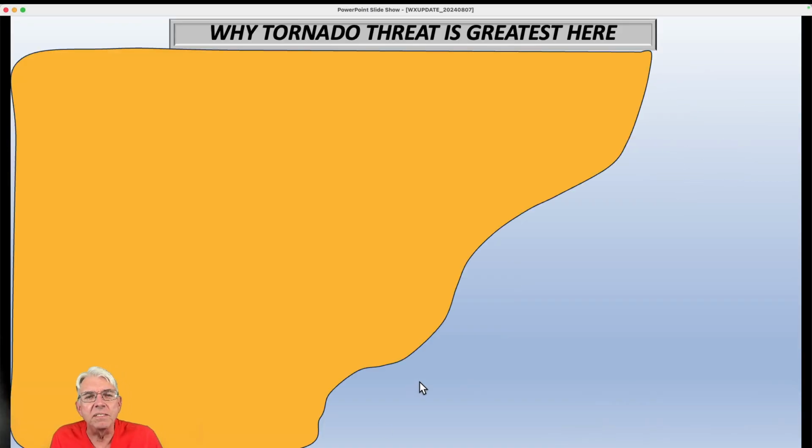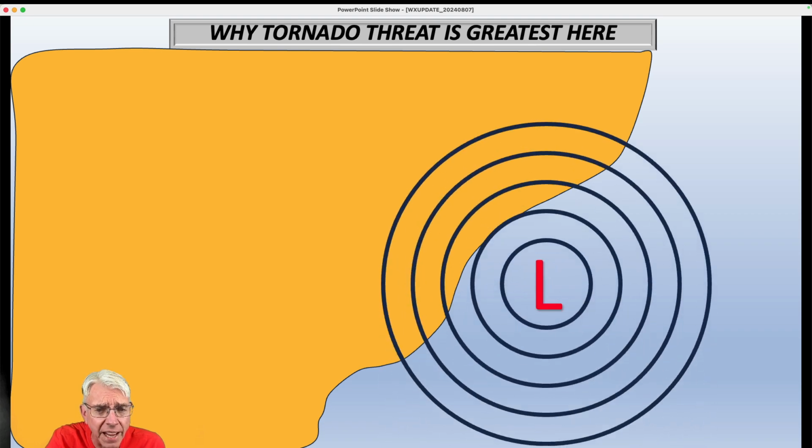Here is my poor man's representation of a landmass, if you will. We're going to say that this L represents a hurricane sitting offshore, and you've got isobars going around it. Isobars are rarely perfectly circular like that, but for the purposes of this argument, we will assume that they are. The isobars are lines of equal pressure, and the wind basically blows parallel to those lines, with a little bit of an inward turn because of friction, but not a lot.